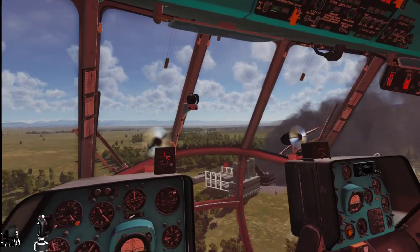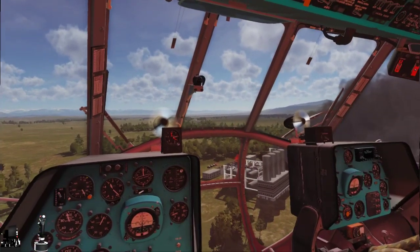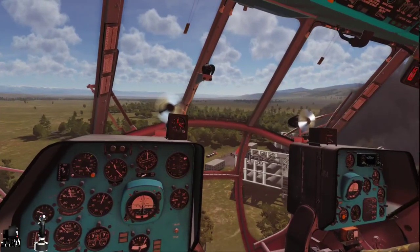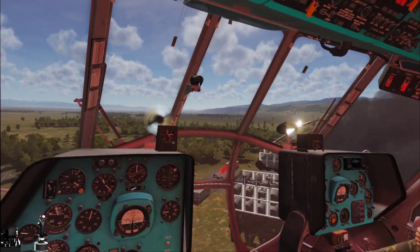We are Joker and request vectors for a tanker. Grizzly 2-2, Grizzly 2-1, radio check. Yep, 2-2, this is 2-1, correction. Oh, just shells over at 5-5. GTO, maintain null address 200 meters EGL.